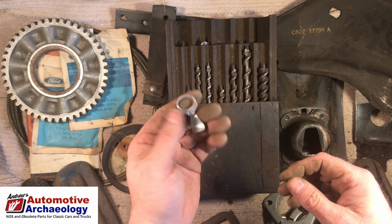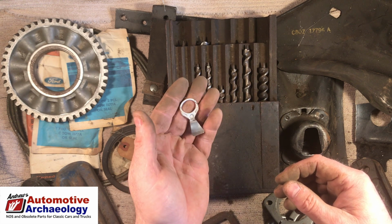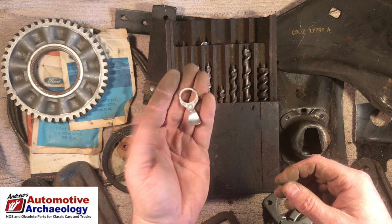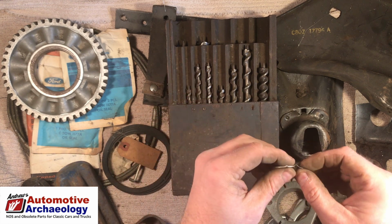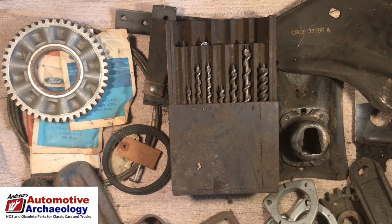But I remember in the 70s going to the park with my grandfather with the metal detector, and all we would find would be these stupid pop tops everywhere. They'd be buried, and so that's kind of a curiosity. It's not worth anything at all, but interesting history of those.